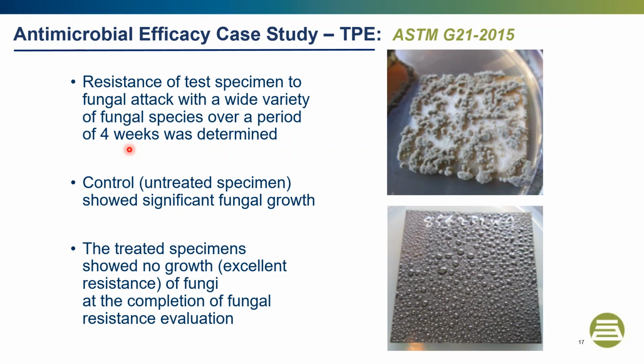And in this case, what's shown in the images here is the thermoplastic elastomer, which is used for that base application. The control specimen or the untreated specimen is shown in the top image, and you could see after a period of 4 weeks a significant increase in fungal growth over that surface, whereby the treated or fully compounded in antimicrobial and antifungal solution is providing very good efficacy and very limited to no fungal growth on that particular sample. So we felt this was a very good example.